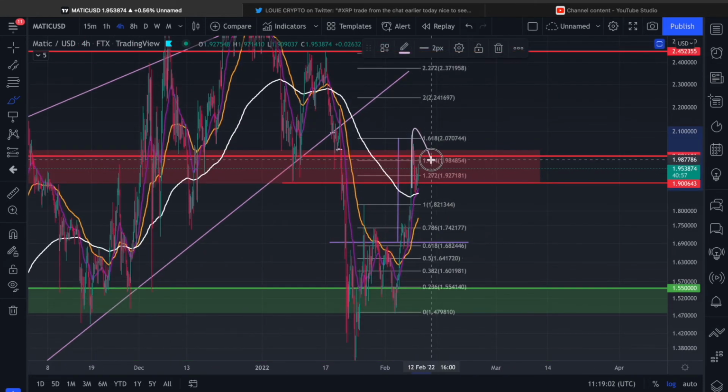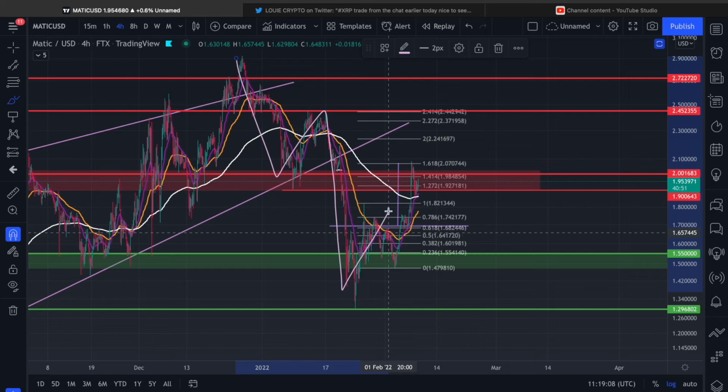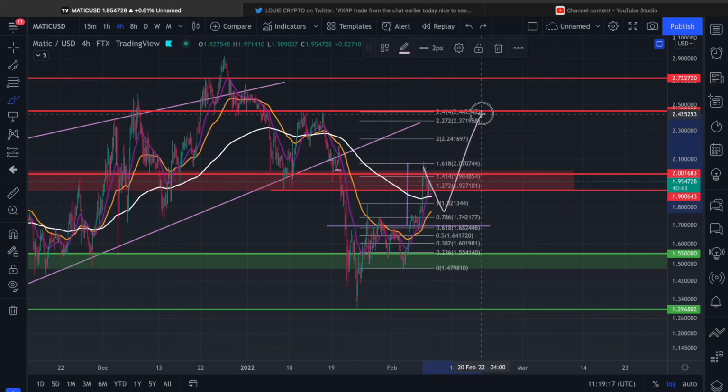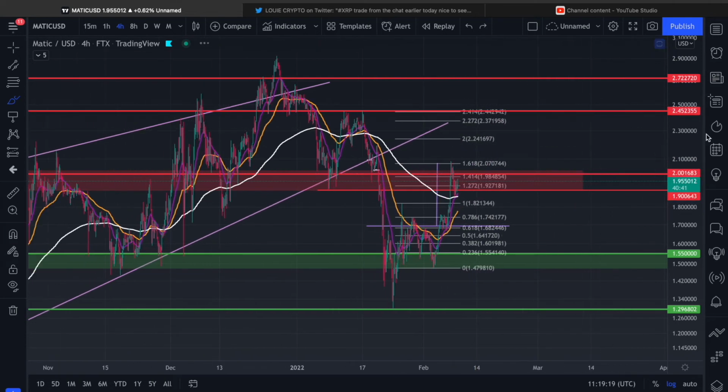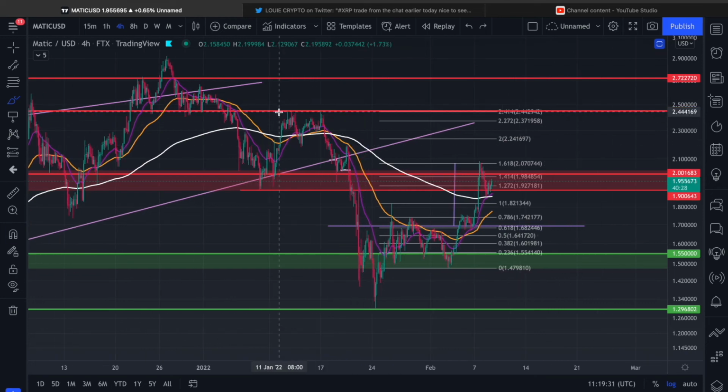If we get above this resistance, confirm it as support, we will be heading to this next technical target up here, because we were in a downtrend and now potentially going into an uptrend. We're fighting this previous support, now resistance. So if we do pull back, let's get above it, and our next technical target for Matic will be $2.45, because when we're going into an uptrend, we are basically retracing to each high point. So our first target, there's a little high point here, but the main structure is up here.